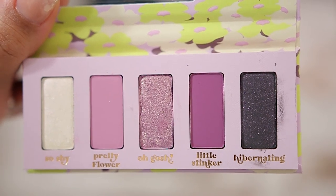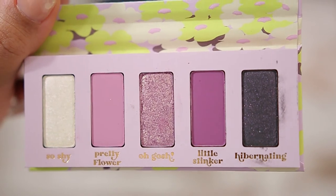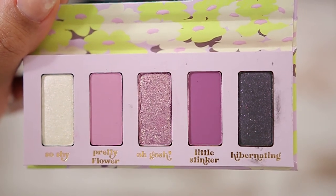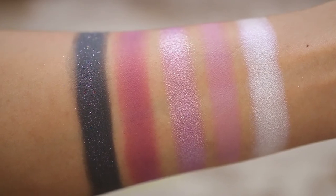Again, we have purples. Not sure why they stuck with purple. We've got more purples in here. We've got a dark color. I don't think I have this black shimmer anywhere. And I do like the white shimmer here as well. Let's go ahead and get started with trying everything on.